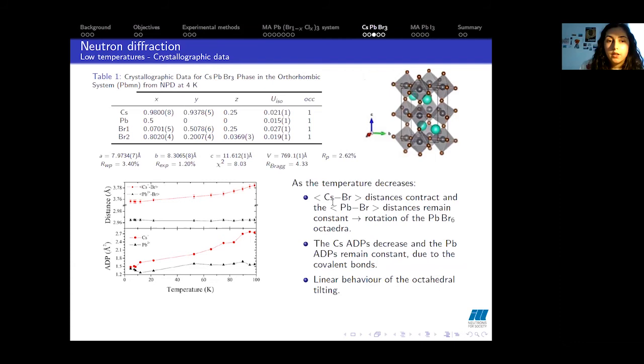So for the case of the lead and the bromine, this distance is kept constant. However, the cesium and the bromine distance is higher as we increase the temperature. That means that the octahedra is in fact being rotated.